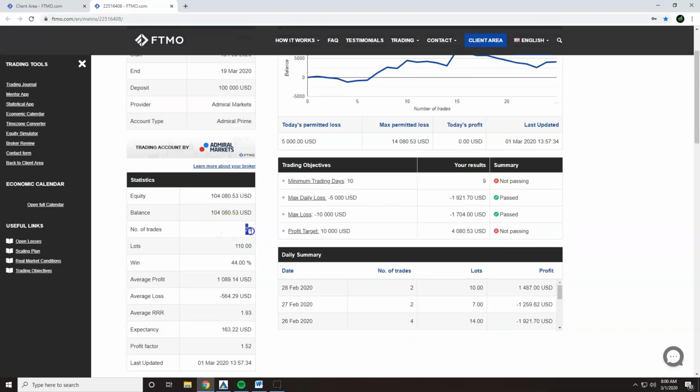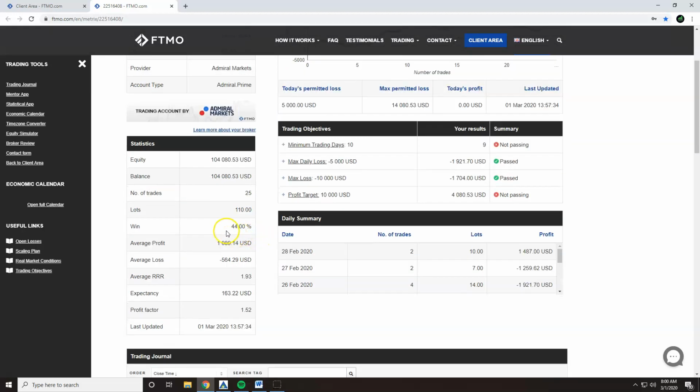I took 12 more trades this week. Very low win percentage. But my average risk to reward is about 2 to 1, so that's not too bad. I'm gonna work on that as well. But as you can see, my average profit is almost double my average loss because I let my runners run and I cut my losers short.